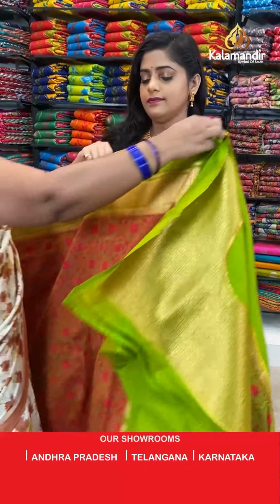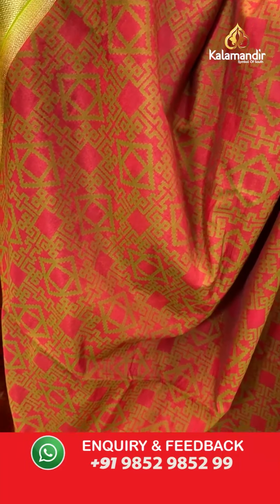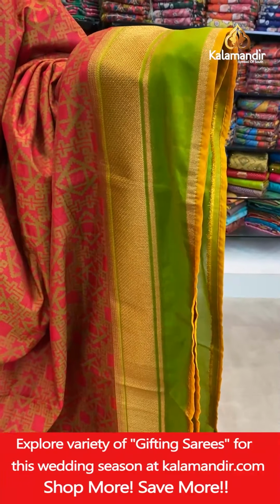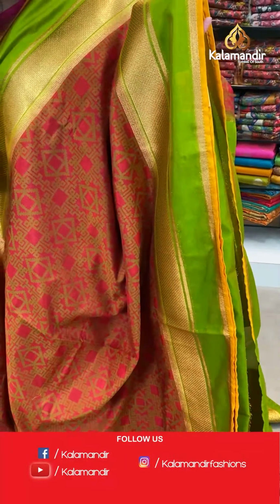Next saree, green and red along with a little bit of mustard color on it. On the body we have thread weaving work, that is green threads are used for the ikat pattern done on the body. Now we have the border of the saree, which is going to be in brocade pattern green color with edging yellow color.